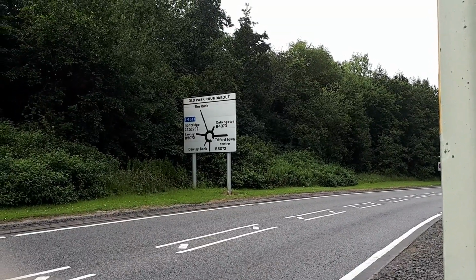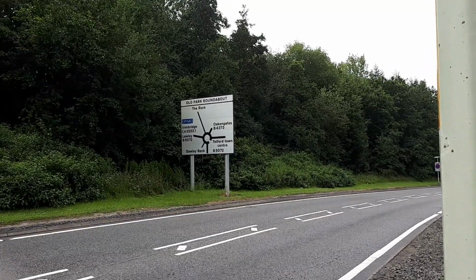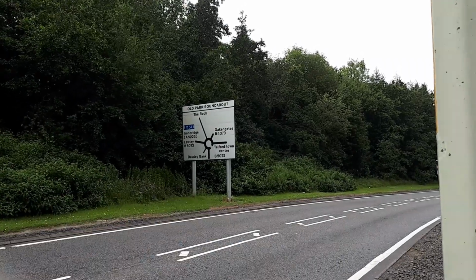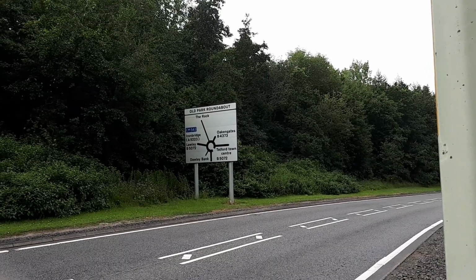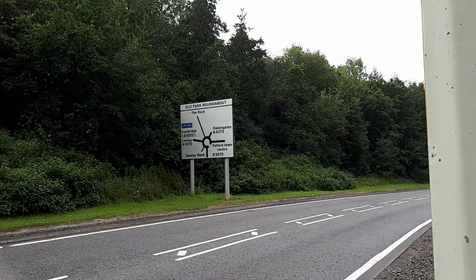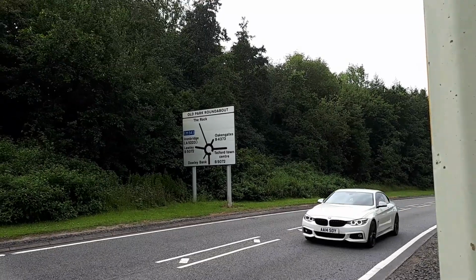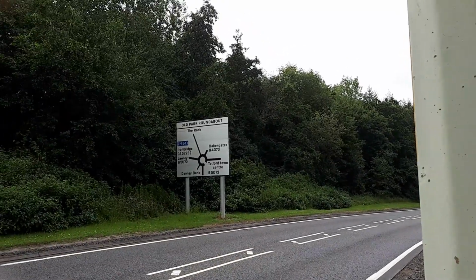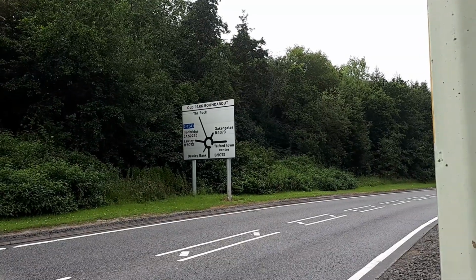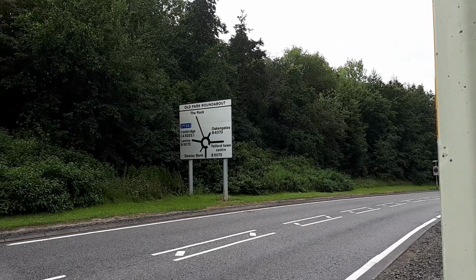We're now approaching Old Park Roundabout, and from here you can get to Ironbridge along the A5223. You can get to Lawley along the B5072. You can get to Dorley Bank. You can get to Telford Town Centre along the B5072. You can also head toward the Rock as well, but we're going toward Oaken Gates along the B4373.